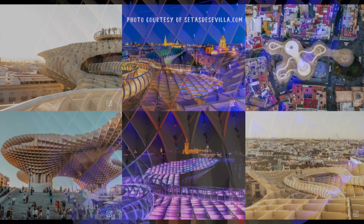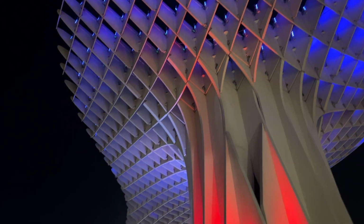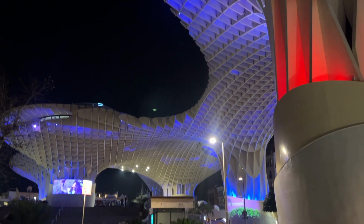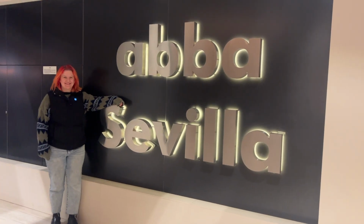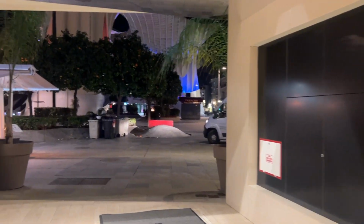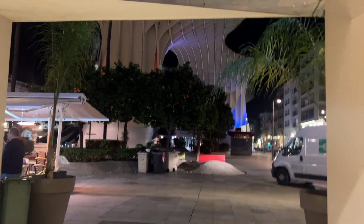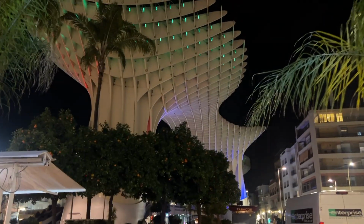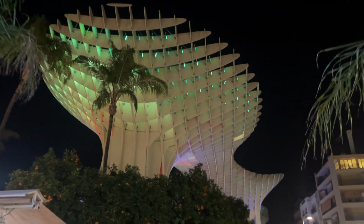The cost to go to Las Setas is 16 euros per person for adults, and tickets at sunset time should be purchased in advance. Instead of actually going to Las Setas, we went to the rooftop bar at Abba Hotel across the street to enjoy views of the city and Las Setas. A glass of wine there cost €5, and we didn't have to worry about booking in advance. A little tip if you want a beautiful view without the crowds.